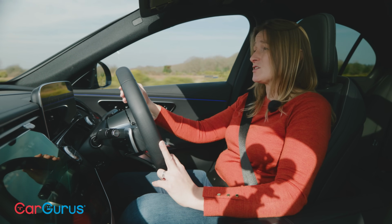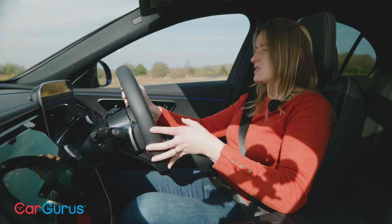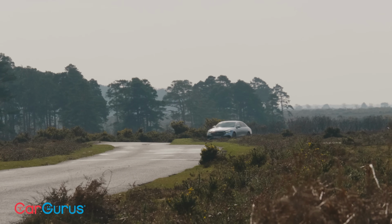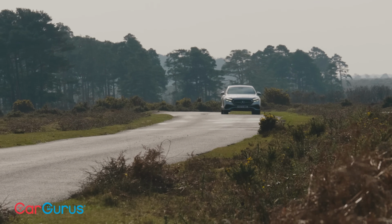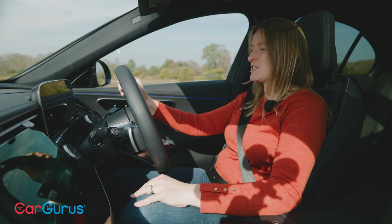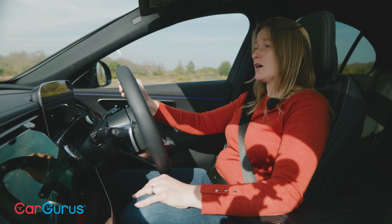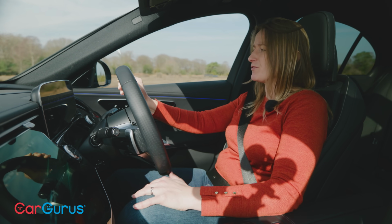But this car does pick up on quite a lot of that high frequency, really coarse, bumpy surfaces. And I think that's a bit of a shame. So I personally would save a bit of money. I do like the hyperscreen stuff, but I'd also be perfectly happy with the smaller screen that Mercedes offers in the E-Class. And I would go for a mid-spec car on smaller wheels, maybe 19-inch wheels. I think that would make a big difference.